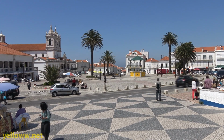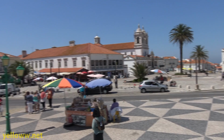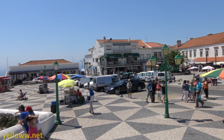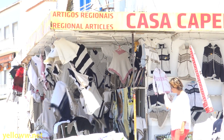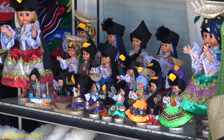Walk a little further down that path and it'll open up into this big main square with a big church on it, flanked by souvenir shops pretty much on all sides. So if you're looking for souvenirs in Nazare, this is the place to get them. Authentic capes and dolls are the two things to pick up here.